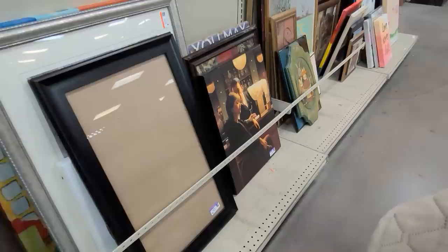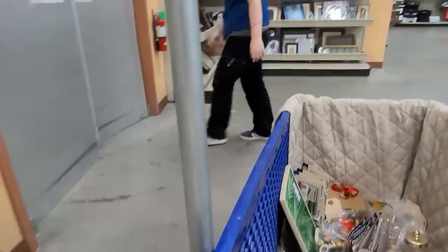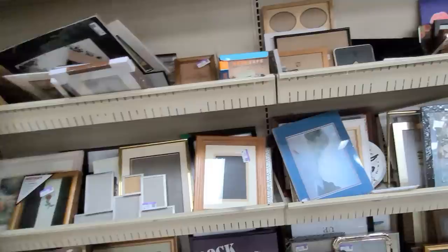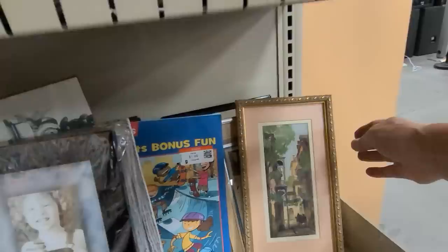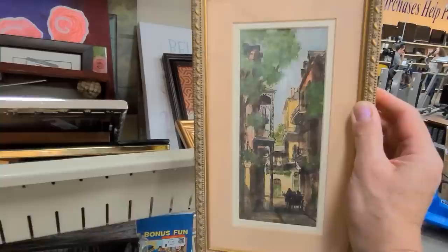Moving into the smaller pieces here. I do like that they seem to organize by size. And over here are the really small pieces. Let's see if anything jumps out at us here. Oh, look at this. This looks like an original watercolor. Probably Europe. It is signed. Really nicely matted and framed, Michaels. It's only $5, so we'll definitely take this piece with us. I do like the framing job. The pink, the peachy color goes really well with the image.